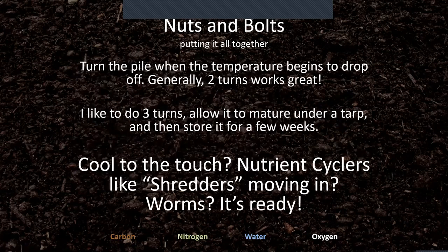Recap: turn the pile when the temperature begins to drop off. Generally, two turns of the compost pile works great. I personally do three turns, and then I allow it to mature under a tarp and then store it for a few weeks, because that's what works best for me, because I have a farm. I have a lot of space to do it. I gain benefits from that.